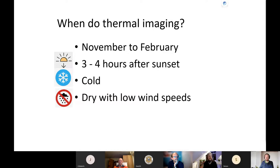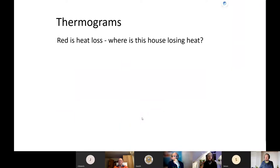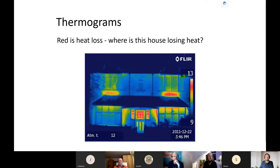So it's quite a logistics because we have to look at the forecast and then obviously see if some volunteers are available to actually come out and thermal image as well. So we need to have it all come together. So there I am doing a bit of thermal imaging there. This is an example of a thermogram, which is what we take with the camera. So red is heat loss.